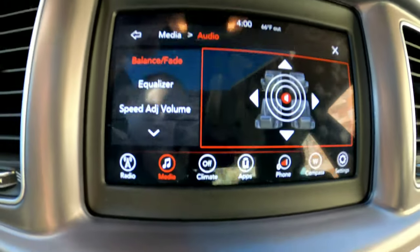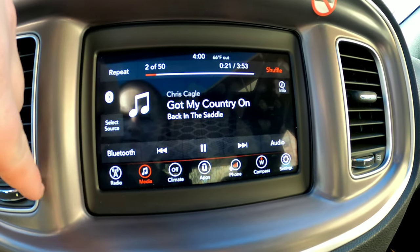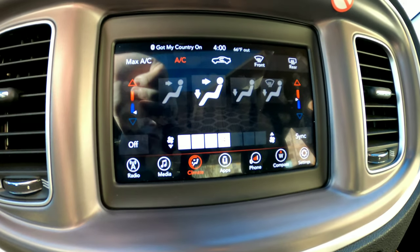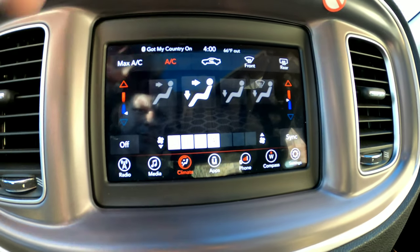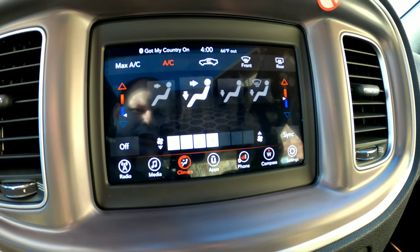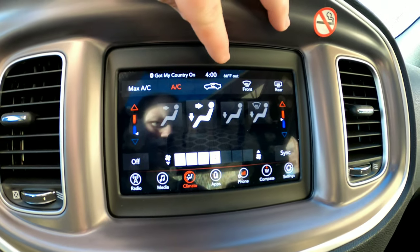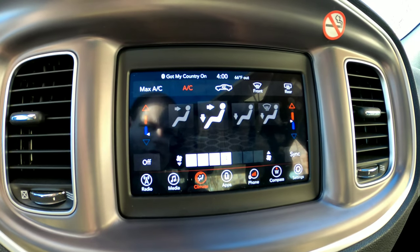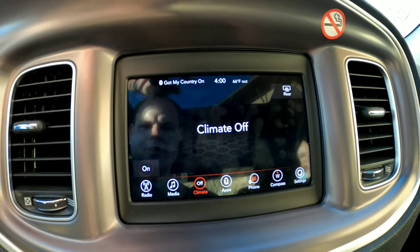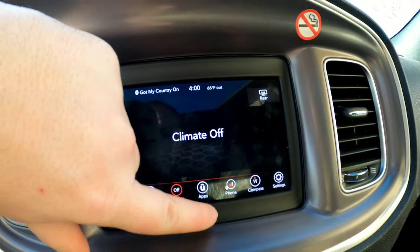Sorry, I'm trying to lean on stuff to get y'all closer, it's just not working. Then you've got your climate control, which I have turned off. You can turn it on via the screen. This is how I've got it set up right now. My wife's got it set up on the middle because she's always cold. It's a nice little 66 degrees outside right now in the middle of January in Texas. It's 4 p.m. And then you can just turn that off. We were rolling with the sunroof, which I'll show you all in a little bit.